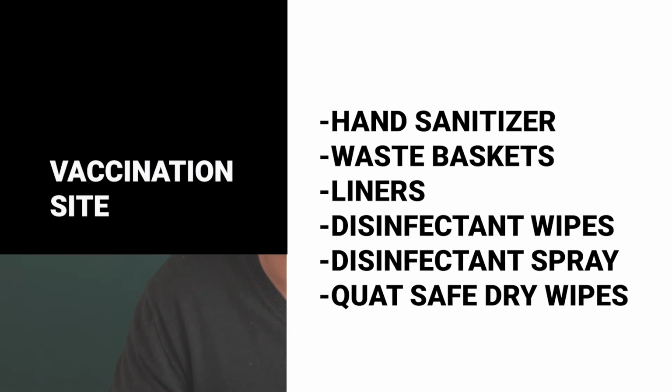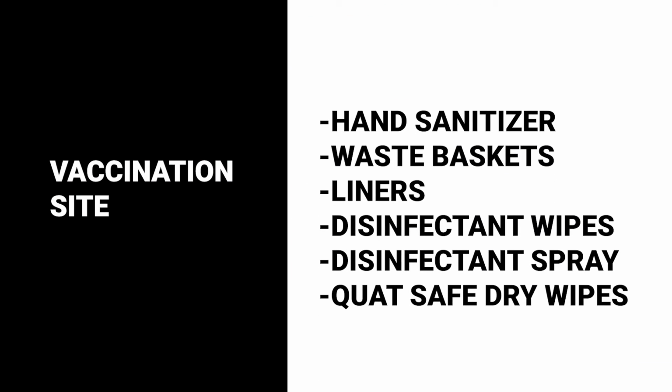And when talking about the facility itself, if it's a gym or a tent outside, be sure to have plenty of hand sanitizer on site, as well as waste baskets and liners, disinfectant wipes, and you can double down with a disinfectant spray and a quat-safe dry wipe.